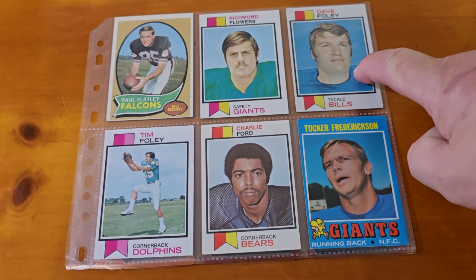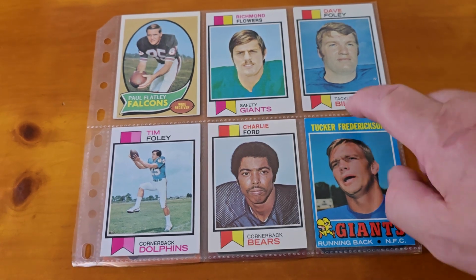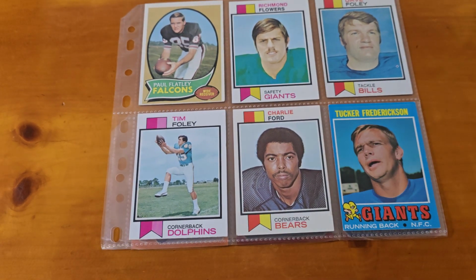Over here we've got Dave Foley, Bills. This is his rookie card, and he had cards issued in 74 and 75. He was drafted out of Ohio State by the Jets with the 26th pick. He was a unanimous All-American and a national champion with the Buckeyes. After 2 years with the Jets, he was traded to the Bills. He played in 110 games, starting 90, so he had a nice NFL career.